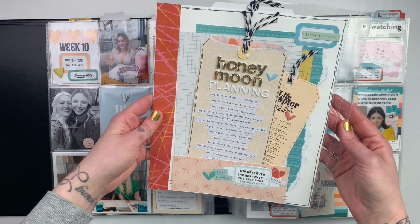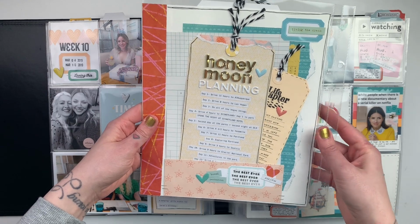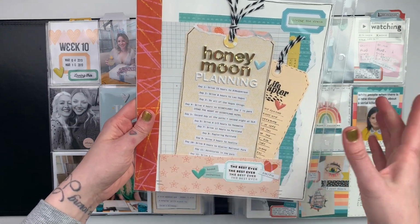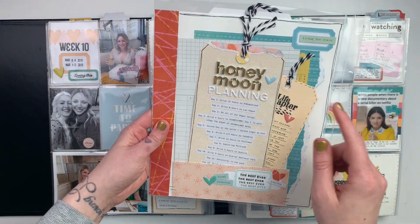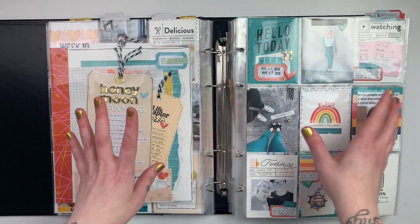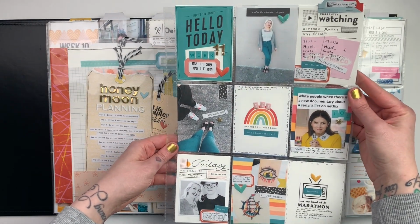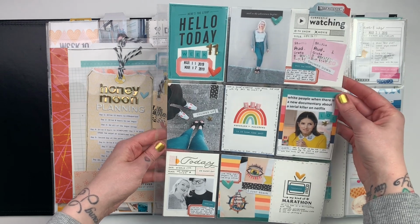Another no picture layout. This was when me and Will were planning our honeymoon, and we didn't go until September of this year, and we did this almost perfectly by this planning. So I love that, and that was really exciting. I'd asked for the days off, and we went on a 2-week road trip, which I'll definitely be showing you in that travel album coming up as well.